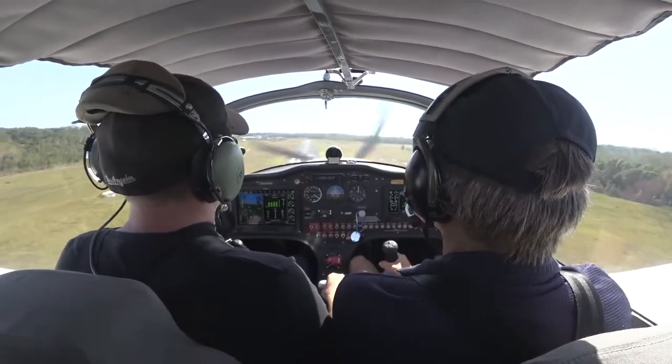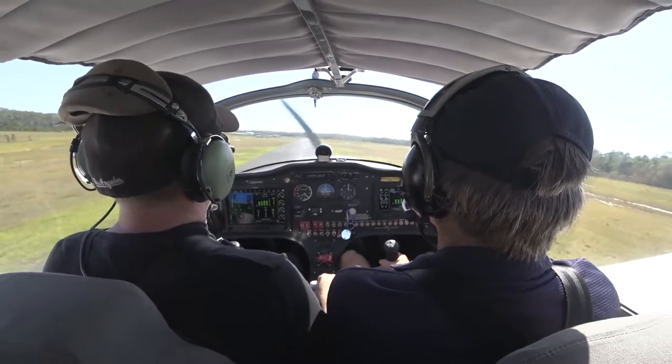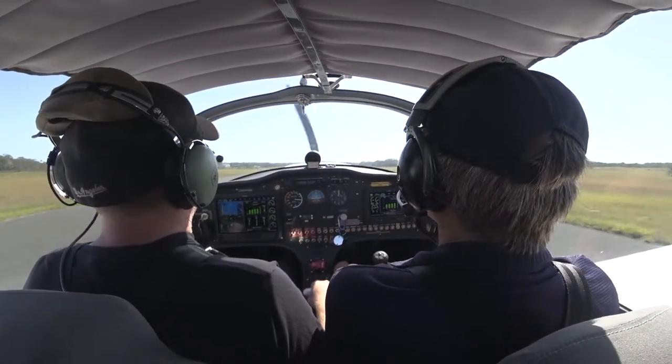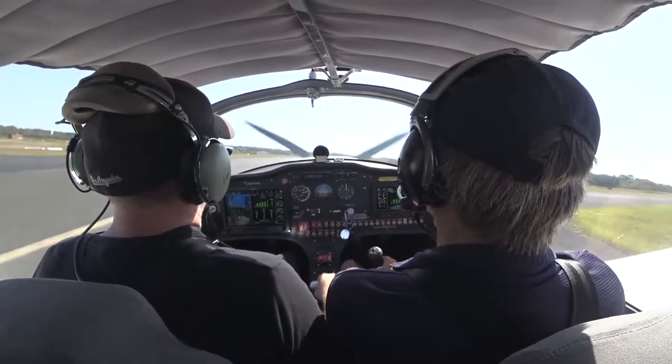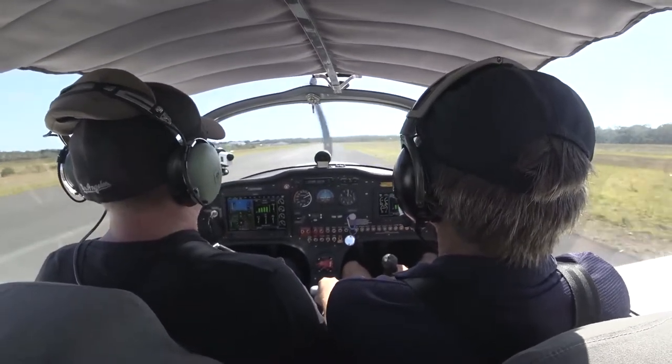Wing is down. We've got our 70 knots. Power off. Power back. Power back. Keep our wing down. Touch down on that wheel first. And we can fly along on that wheel, just like that. Get it under control. Gently lower the nose.